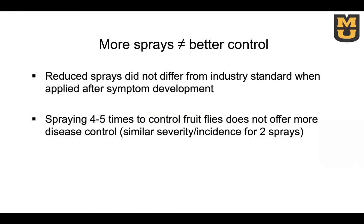We basically found that more sprays did not equal better control, and reducing these sprays did not differ from industry standard when applied after symptom development. So this is after 15 Brix. And spraying 4 to 5 times to control fruit flies does not offer more disease control, as we saw similar severity and incidence for 2 sprays.